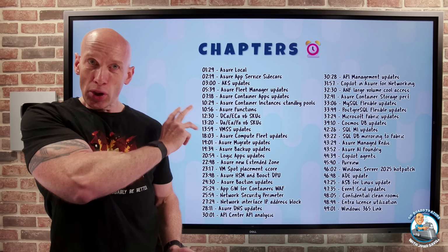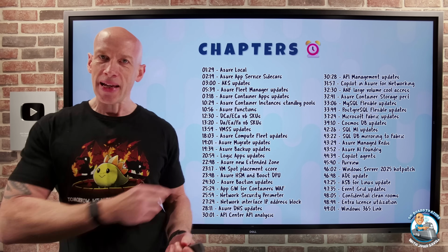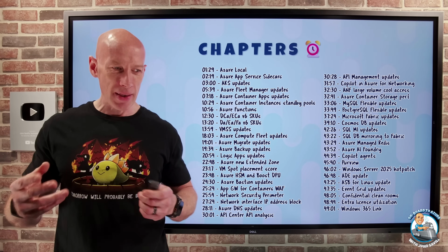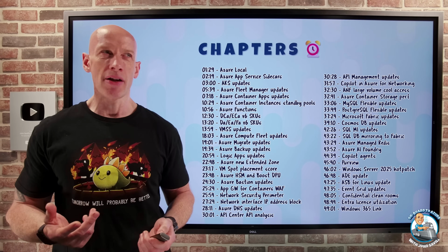These are the broad areas. There's just too many updates to fit all of them within the index. So I'm trying to summarize it by the key areas so you can jump to particular areas.